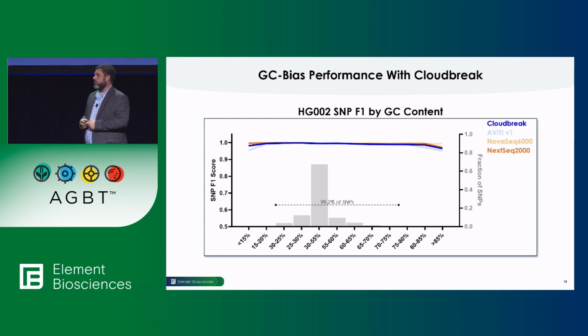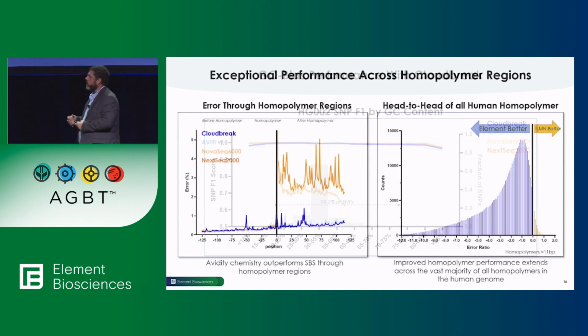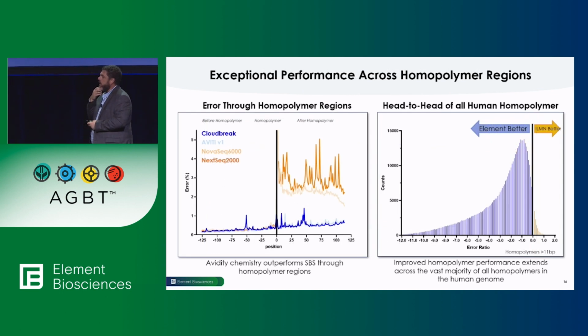So one of the places as we started to get more familiar with our own data, look deeper, was around homopolymers. And as I look at homopolymers, here's some data. What we found is, looking at both, again, NovaSeq, NextSeq, our V1 chemistry, and Cloudbreak chemistry, if I look at that plot on the left, before a homopolymer, so the left side of that left plot, that's relatively easy to sequence real estate. The technologies all do extremely well there.